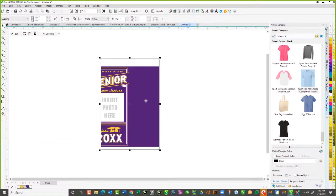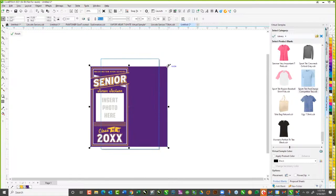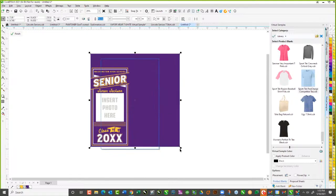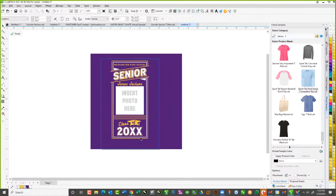Then I'm going to edit it. I'm going to say, okay, let's edit that power clip. So let's make that background bigger. Let's put that up here. Let's take this guy over here and put that up over here. Let's take this guy and stretch that down to the bottom of the page. We'll stretch that down there too. You guys see what I'm doing? I'm just going in here and tweaking.